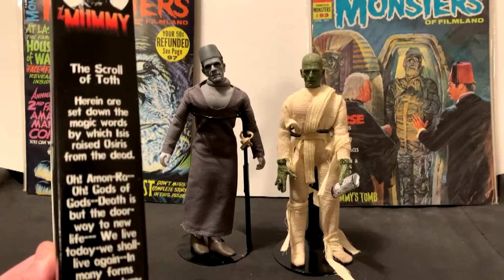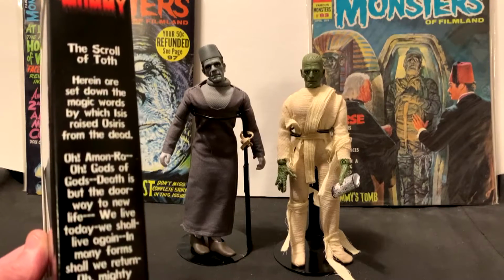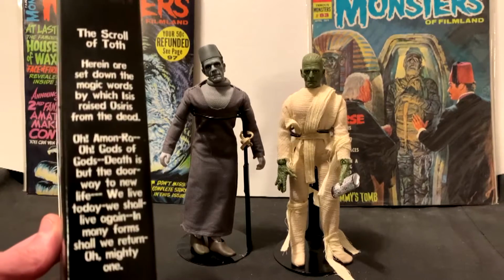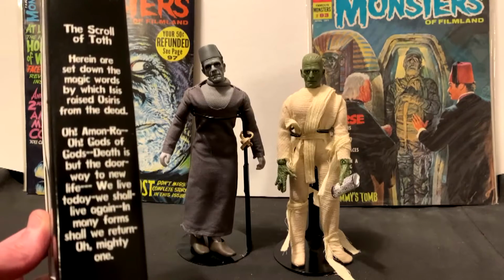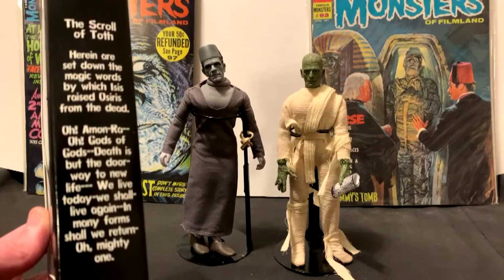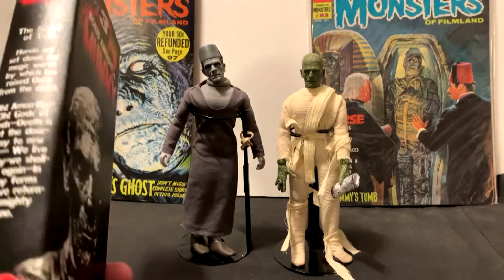Herein are set down the magic words by which Isis raised Osiris from the dead. O Amun-Ra, O gods, death is but the doorway to new life. We live today. We shall live again. In many forms we shall return, O mighty one.